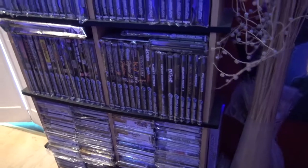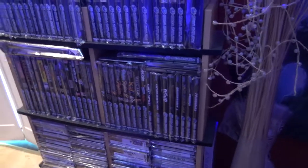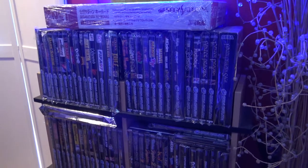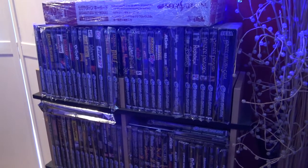But anyway, let's see if I've got anything else. I think you'll see the rest when I show you the games. So without further delay, let's get back to the main lounge and I'll go through the games. Back with the games. So, naturally, alphabetical order.